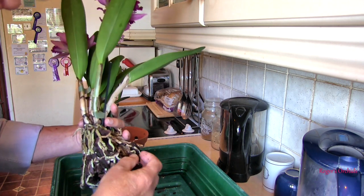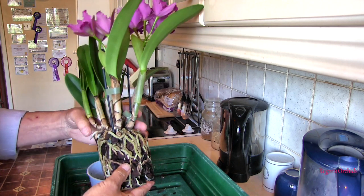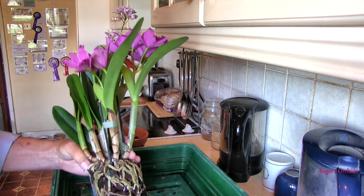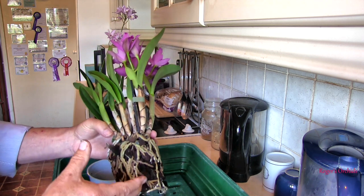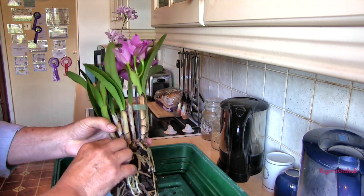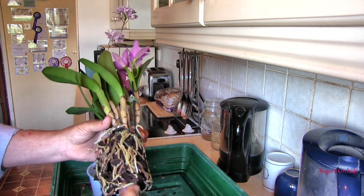Not gone, but going. And if it stays much longer like this, if I have to wait for the next set of new growths, that could be 6 months before I get a new root system to go with those new growths. So I think I'm going to take the risk with that one and tease as much of this off as possible.